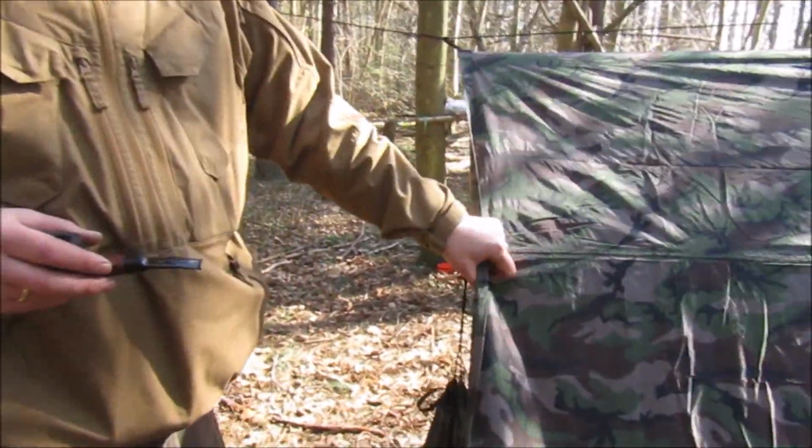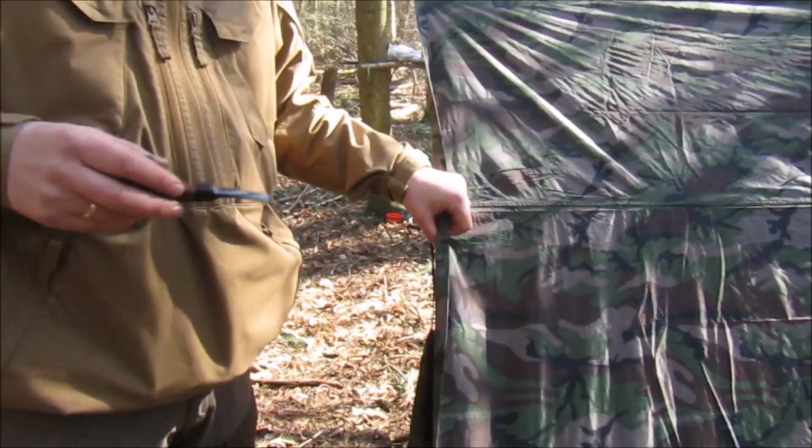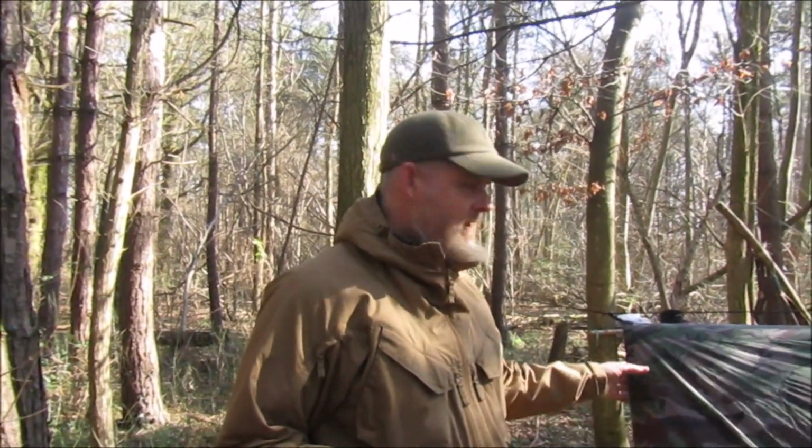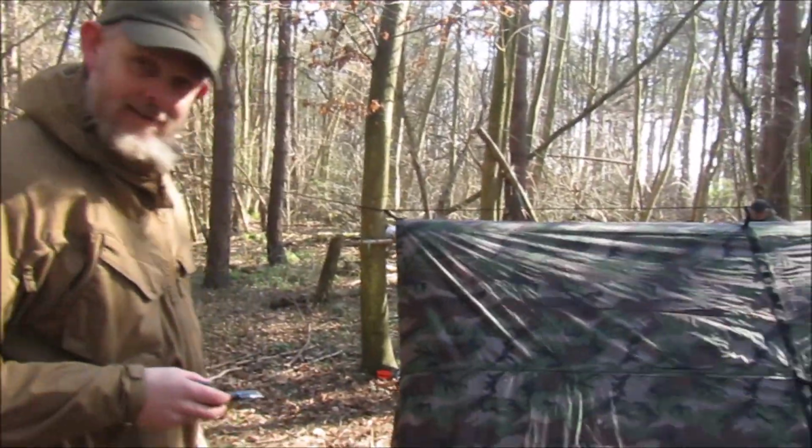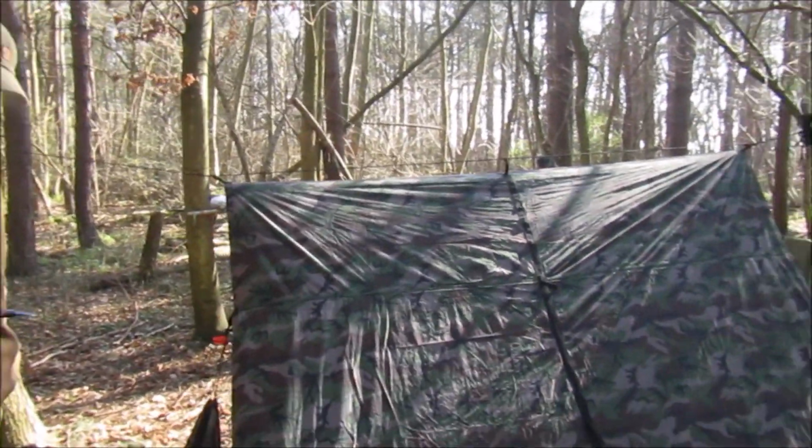Now, most tarps have got a 3000 hydrostatic head. I think that's the actual term. Yeah, it is, mate. This has got 22,000. There's nothing coming through that, mate. It's like a rubberised material, isn't it? Reminiscent of the Army Bashers, but a bit more robust.